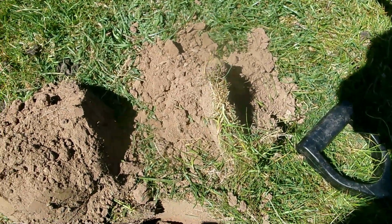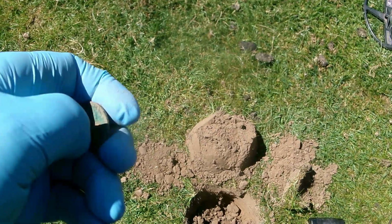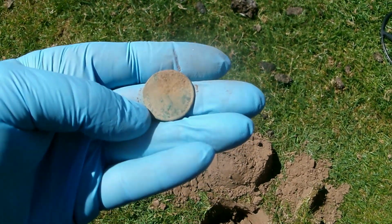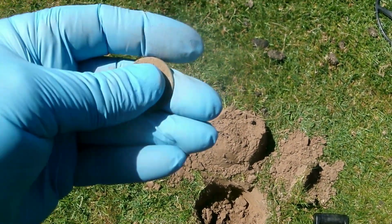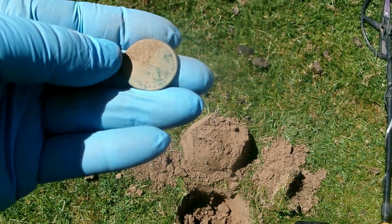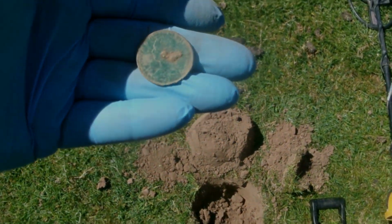Got a 78 signal here, and look at this, first coin of the day. It is identifiable. That's Queen Victoria on there, young Queen Victoria. I may get the date on the back, possibly. Oh, got it already. 1862, I think, or 1867. Very nice too. Right, well, that's a good start for this field again.